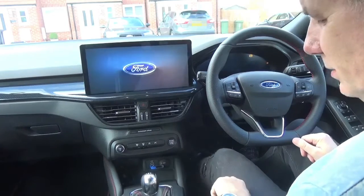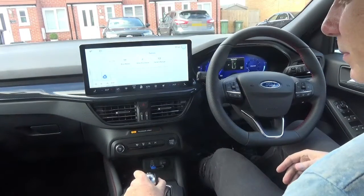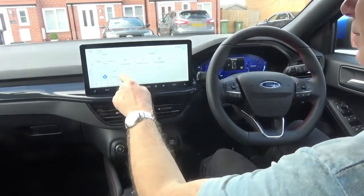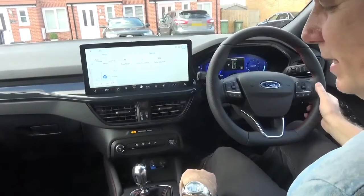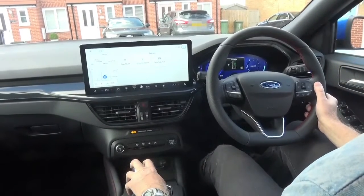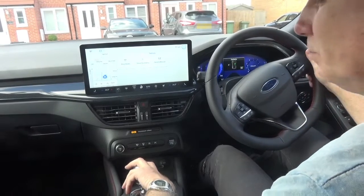Welcome to the Ford Focus ST Line X. Depress the clutch to start the engine. The handbrake is on, and if I put it into first gear and drive off, it will release the handbrake itself. Pretty cool.